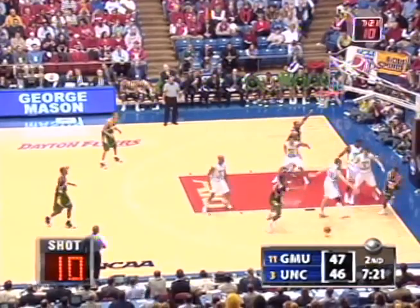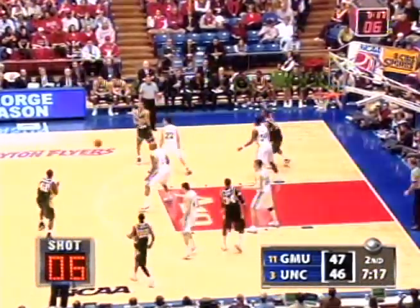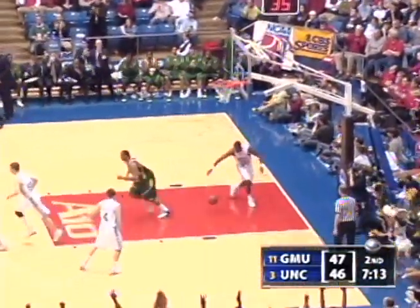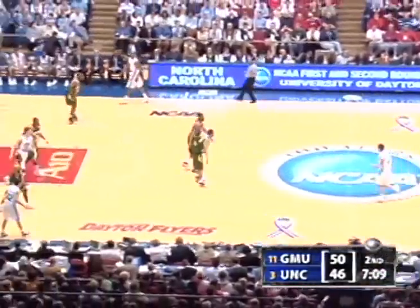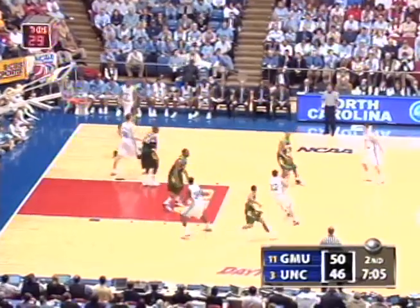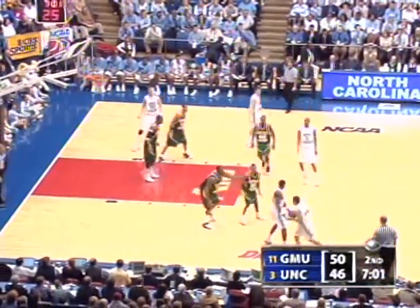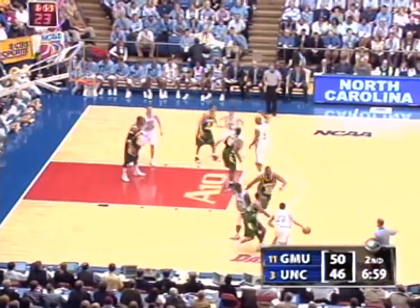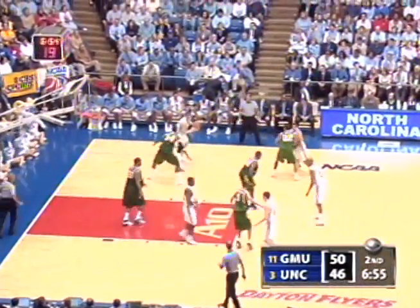Butler on the baseline, picked it up. Skip past Norwood. 6 to shoot. Campbell straight away. Yeah. 3-point basket following Campbell. 50-46 Mason as we approach the 7-minute mark, and 11 leading a 3. The winner advances to the Sweet 16 in the nation's capital.